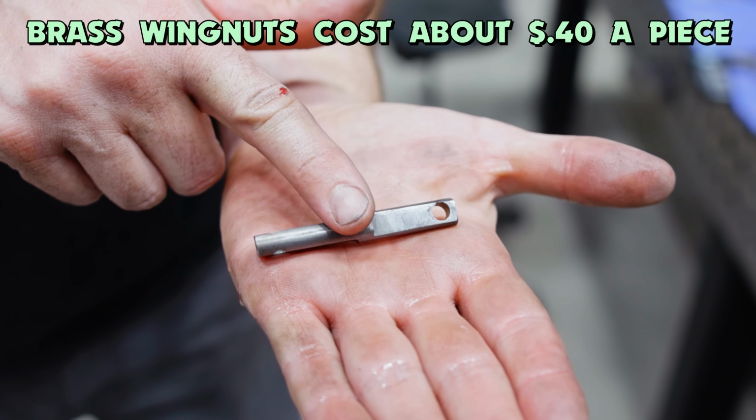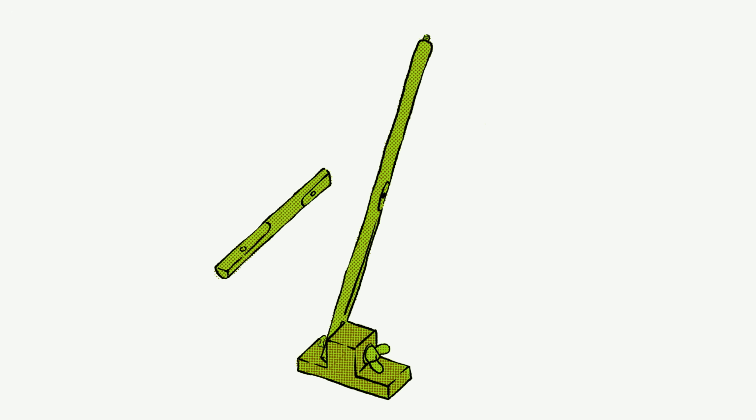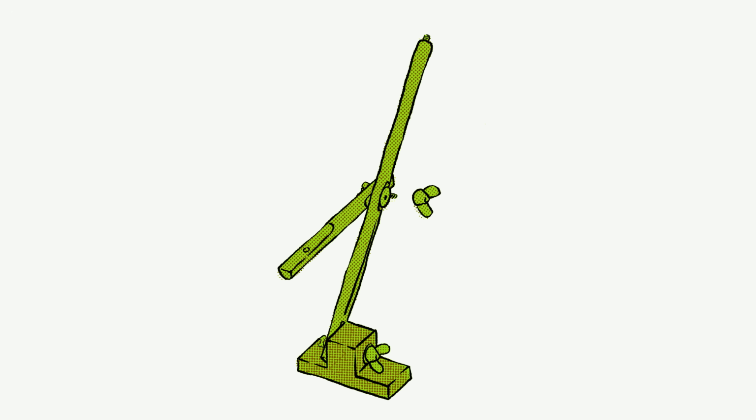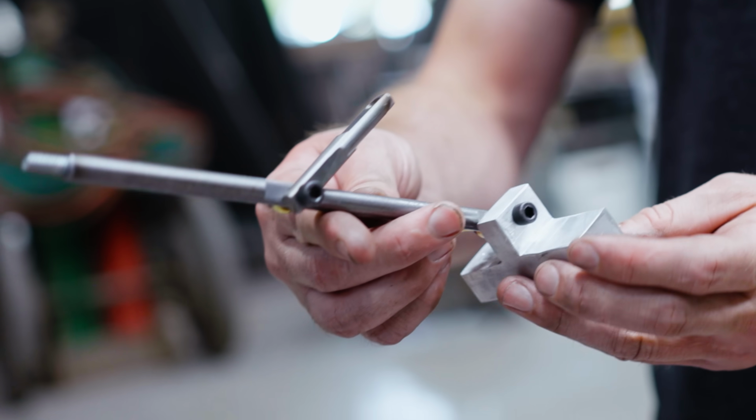I'm using some 1/4-20 brass wing nuts. This is looking pretty neat. I like this lean-backed rake look. So now I want to add the paintbrush.